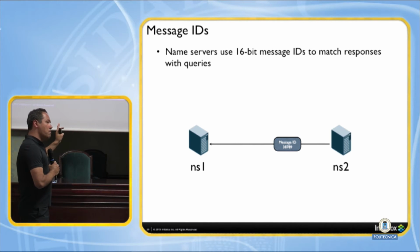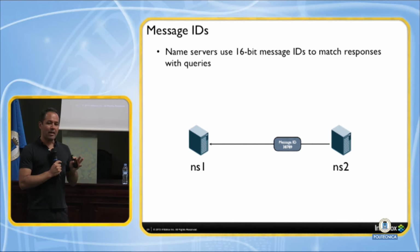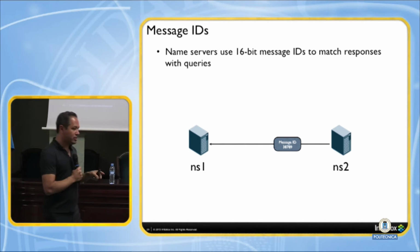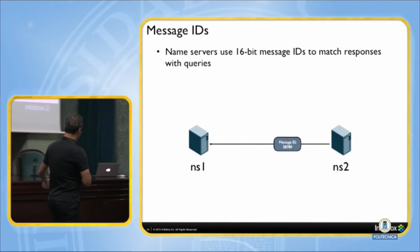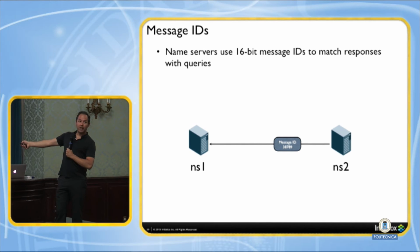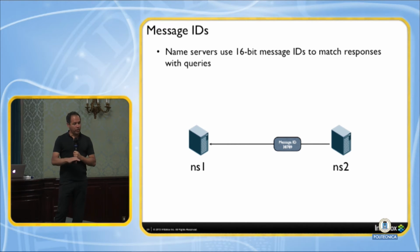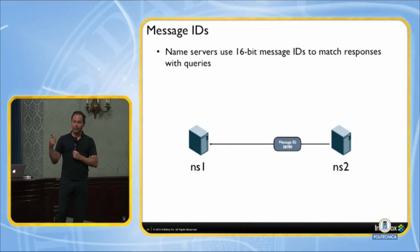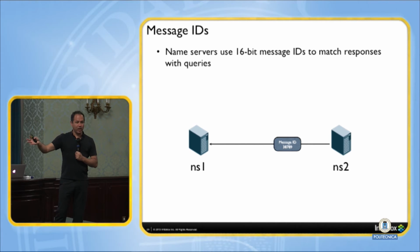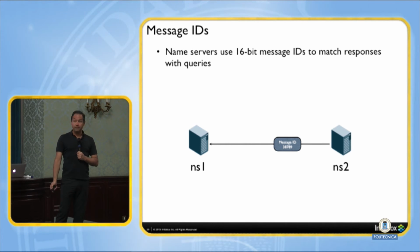Now, this wasn't meant as a security mechanism, but we always kind of took it for granted within the DNS community that this gave us a certain amount of security, because if you imagine that you're an attacker, some guy down here, and you're trying to spoof a response from NS2 to NS1, but you're not in the path, you're not a man in the middle, you can't see the query, then you just have to guess the message ID, right? And guessing a message ID between 0 and 65,535 sounds like a hard thing to do, right?